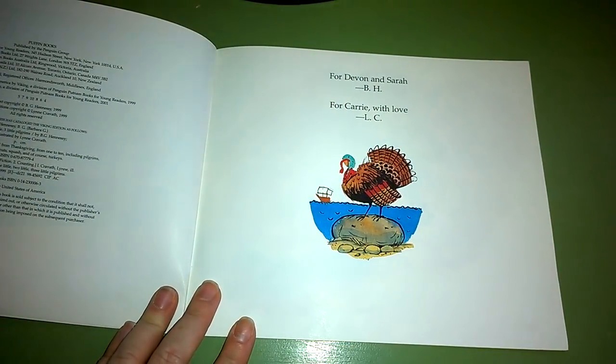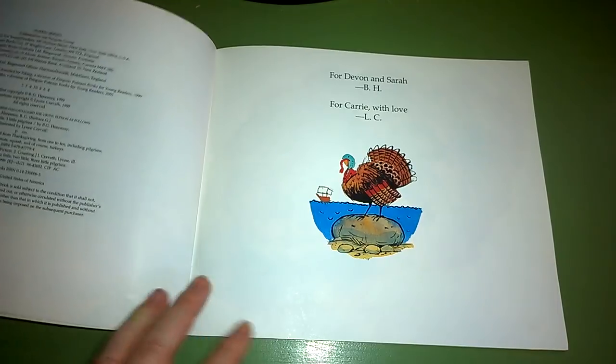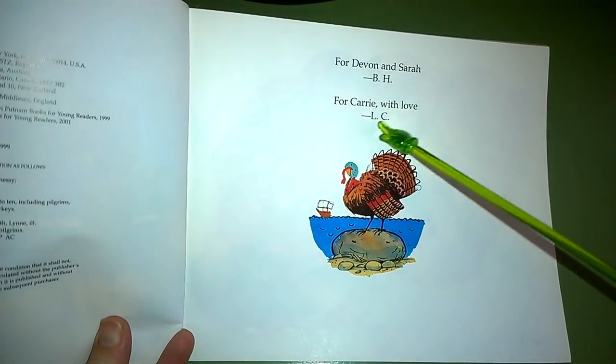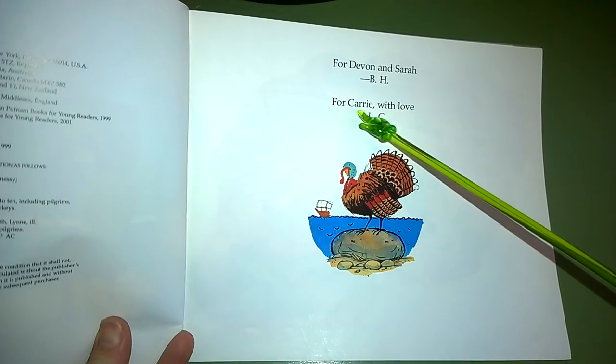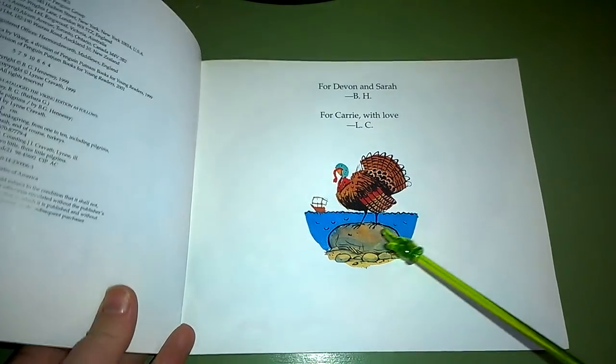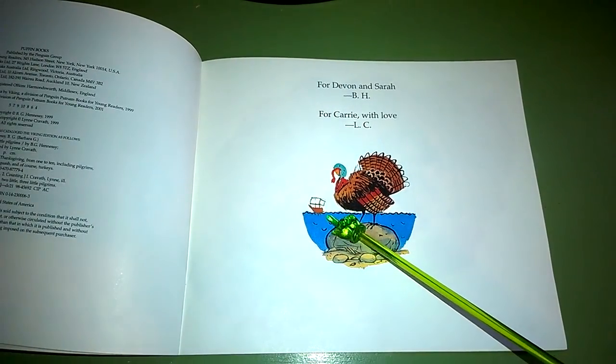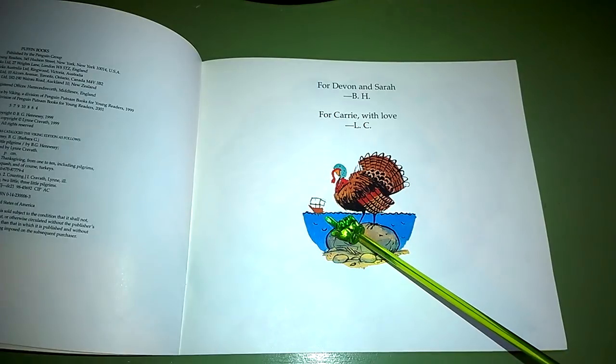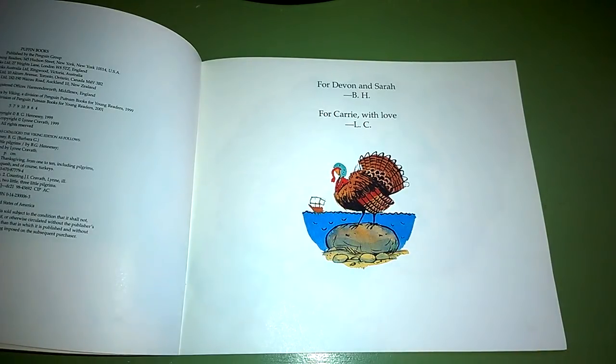This is the dedication page of the book. It tells us that the author wrote this book for Devin and Sarah, and the illustrator drew the pictures for Carrie with love. Do you know the name of this boat? This boat is the Mayflower. It's the boat that the Pilgrims sailed over to America on when they came over from Europe.